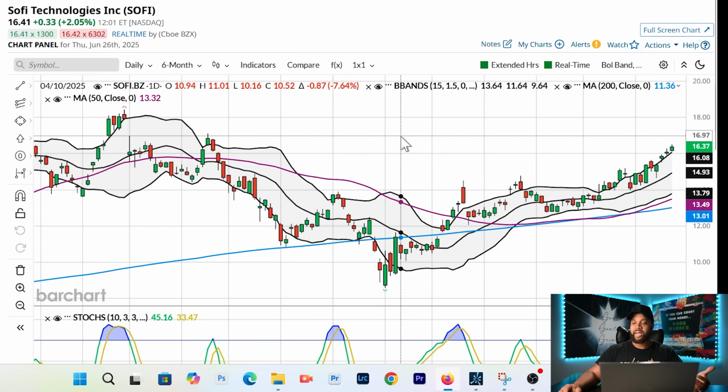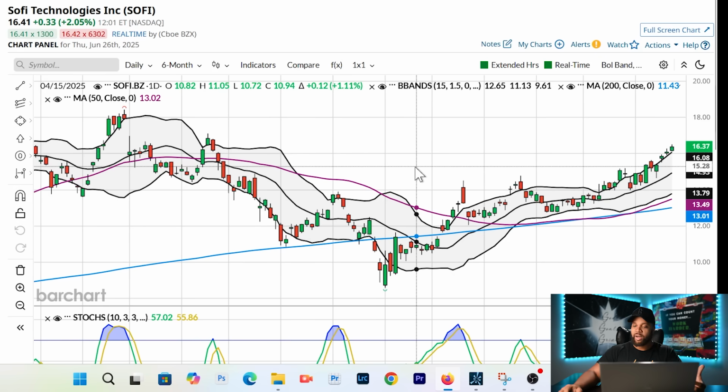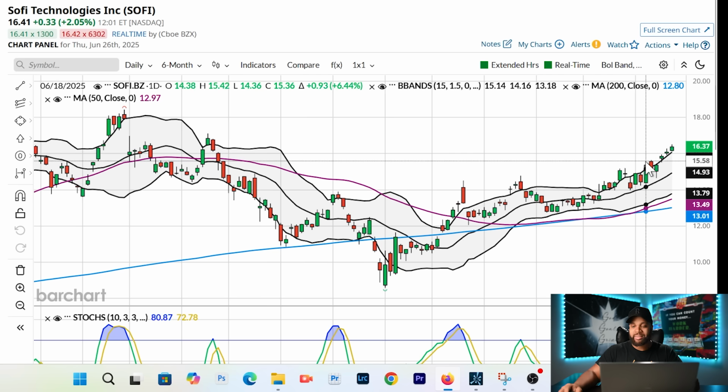All right, so looking at this data, I do believe that SoFi is due for at least a small pullback here soon. We can see looking at the Bollinger Bands, it is outside of the Bollinger Bands.